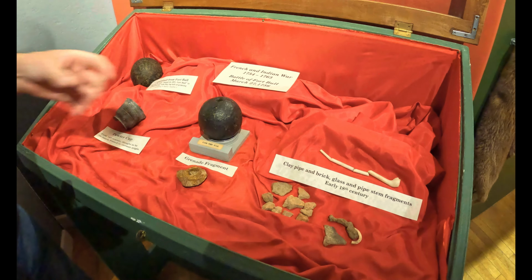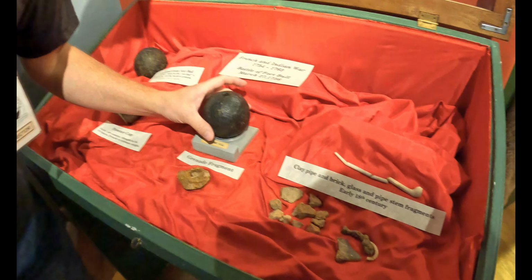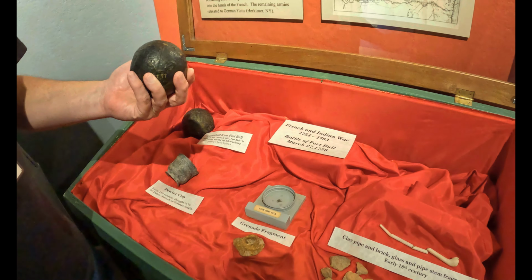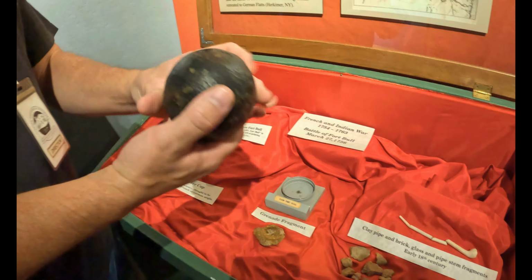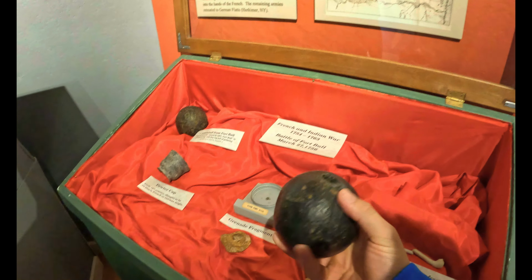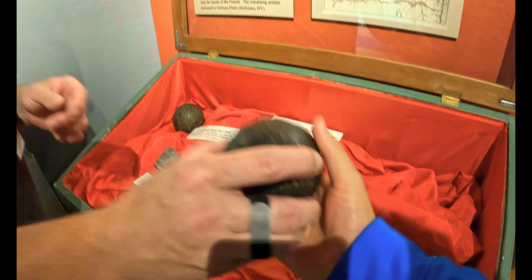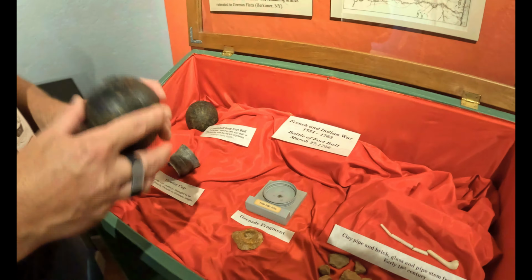But this is a grenade, and as we talked about, the French are attacking the fort and the British are in the fort throwing grenades at them. Imagine throwing that. It doesn't have the powder in it, so it's actually lighter than what it would be. And it would have the fuse going too, and we don't know how long it took to burn down the fuse, or when it would explode.